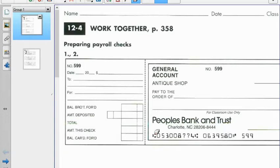It says to use the payroll register from 12-3, all that information that we used in the last assignment, to go ahead and create three checks. Write one check from the general account and write two payroll account checks. Prepare Antique Shop's general checking account for pay period ending July 15, 2000. Previous balance was $16,542. Then it has my payroll account information, and then you go ahead and sign it, and then it says go ahead and write up two payroll checks.